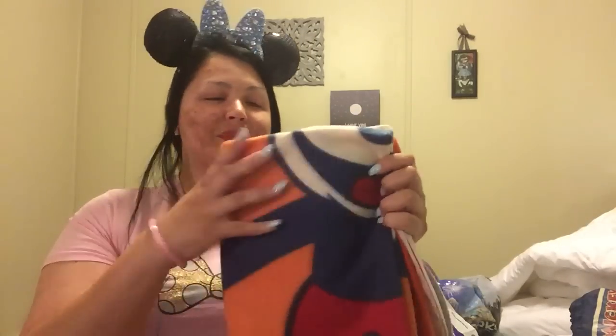So this is the blanket. It's really soft. I mean, it's not high quality or anything like that. It's just cute, you know. Like I said, I use it as a dog blanket, and she loves it. So if she's happy, I'm happy. So that's that.